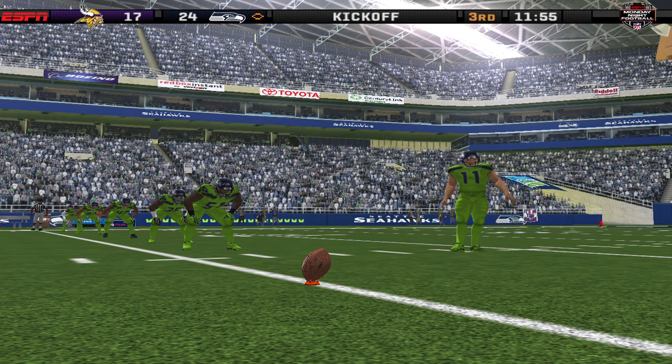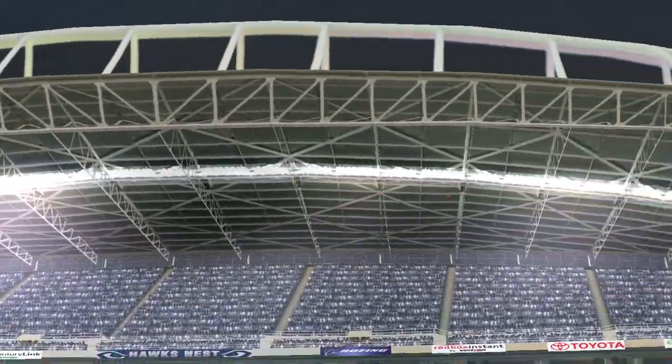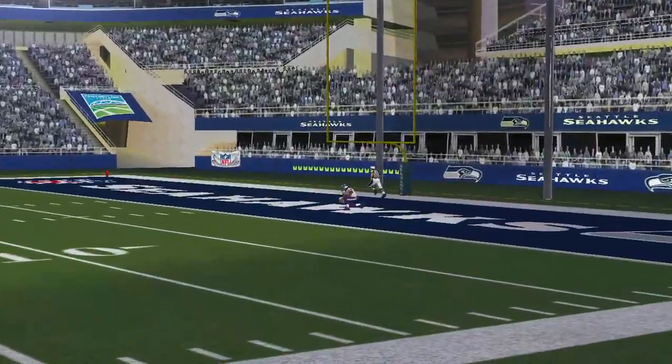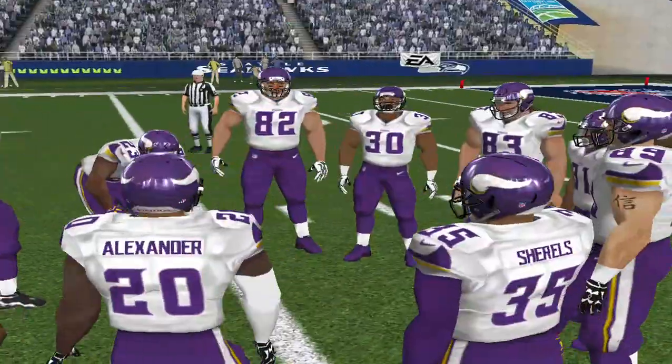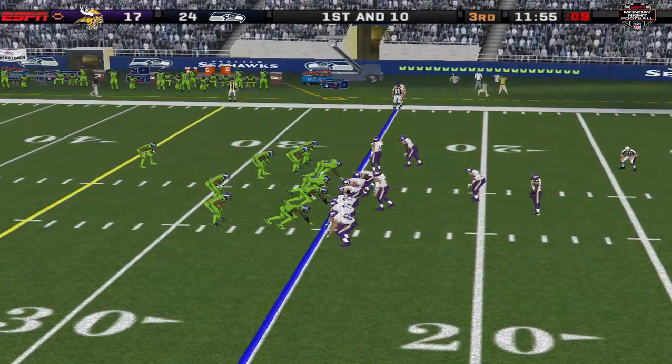Seattle is lined up for the kickoff. Number 35 back deep to return. This one is fielded by Abdullah. Off the run from the start.